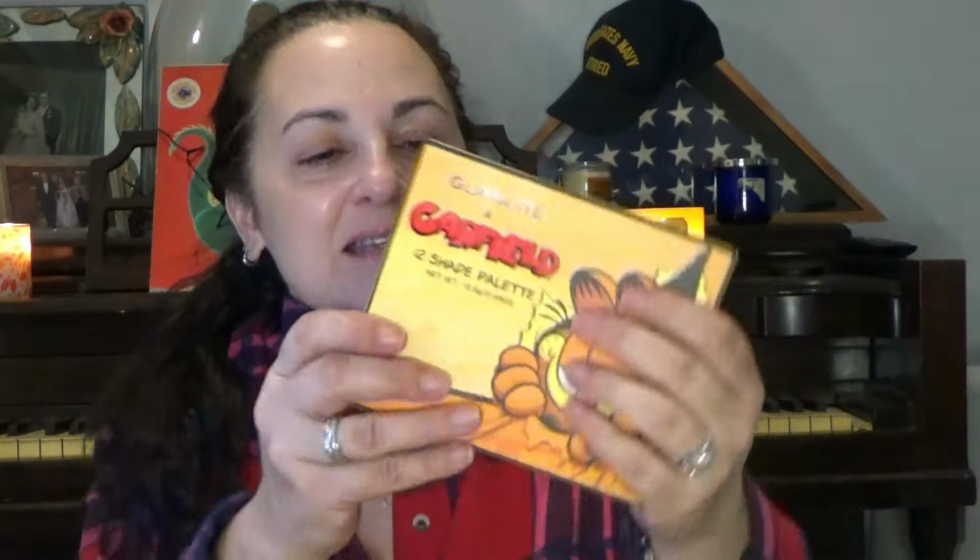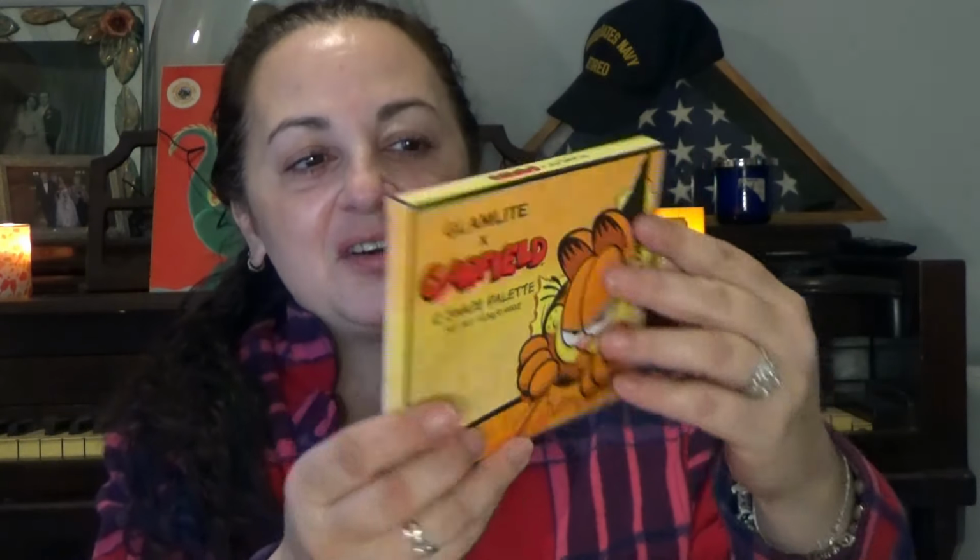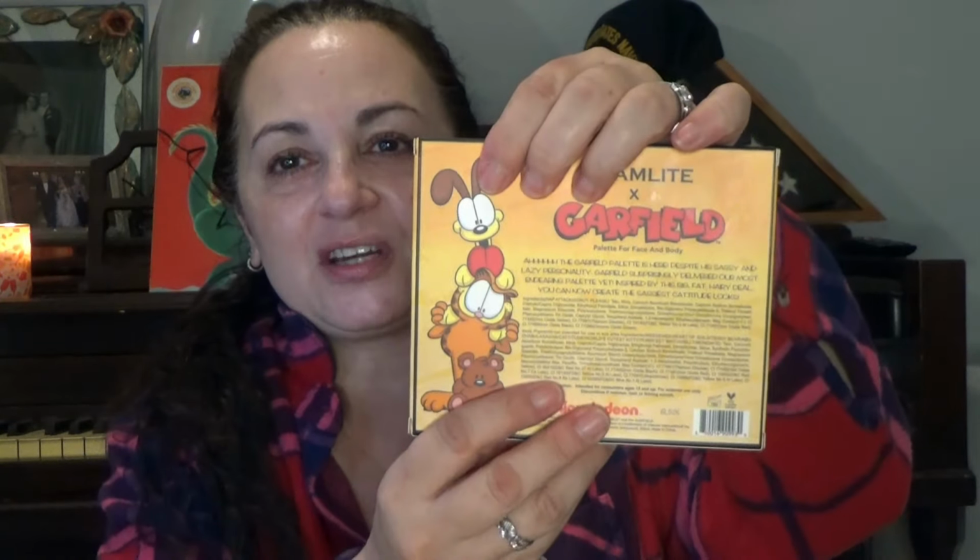But we have to talk about this. This was my favorite cat growing up. I have such nostalgia, the same type of nostalgia that I did for the Scooby-Doo collaboration, and Glamlite did knock it out of the park. It's not as elaborate as the Scooby-Doo collection, but that's fine. It's still got my little favorite cat on it, and my little favorite doggy Otis, and it's just so cute.